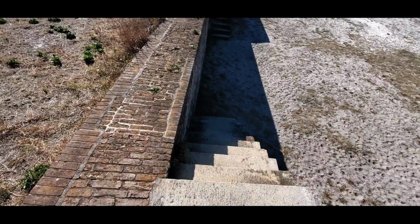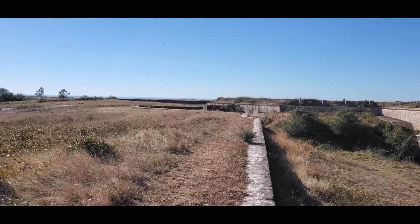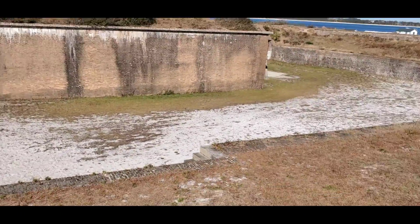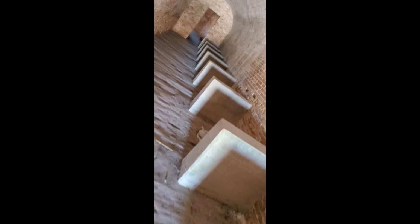200 years ago, they marched up and down these same stairs. What's kind of sweet is they built it into the ground rather than on top of the earth. So all of this is like sunken in. This must be where they stored like ammunition and stacks of 32-pound cannonballs.